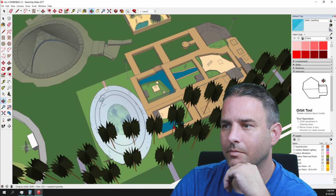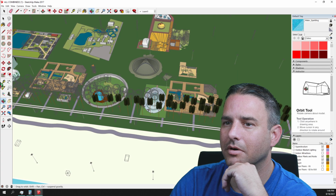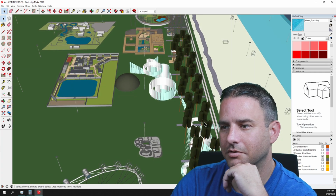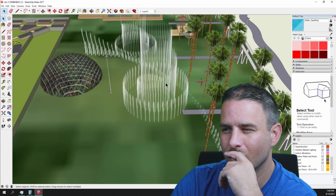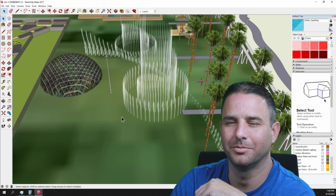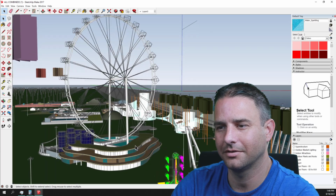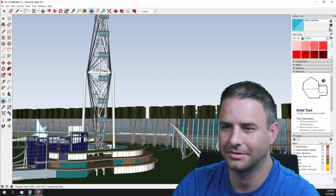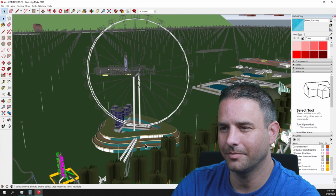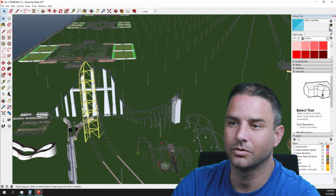Here's, I think there's a zoo in here, skate park, go-karts, all kinds of recreation. Huge fountains, I think there's fountains like this in Vegas and Dubai. And this right here, again for scale, is not just your regular Ferris wheel. This is the Singapore Flyer, which, if I remember, is like 400 feet tall or something like that. Various roller coasters right here.